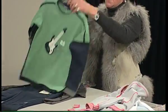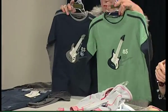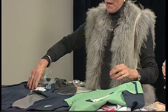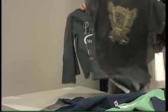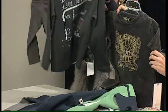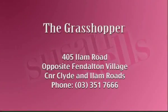We've got some really nice tees if you've got a musician in the family. And some pants. And I know we're going to run out of time. Now, we've got these lovely tees. Some of these really lovely Levi tees. Never mind, for the coolest young man in town. The Grasshopper, 405 Island Road, just opposite Island Village. Go and see Jane on the corner of Clyde and Island Roads.